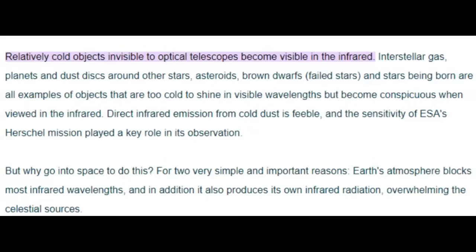They're doing something else. Now, from the European Space Agency, it says relatively cold objects invisible to optical telescopes become visible in the infrared. Interstellar gas, again, planets, dust disks around other stars, asteroids, brown dwarfs, or failed stars, very well could be what we're dealing with in the Kuiper Belt, and stars being born are examples of objects that are too cold to shine in visible wavelengths, but become conspicuous when viewed in the infrared.